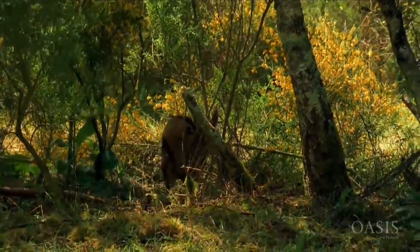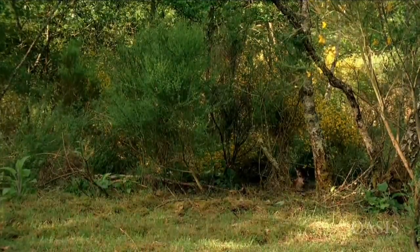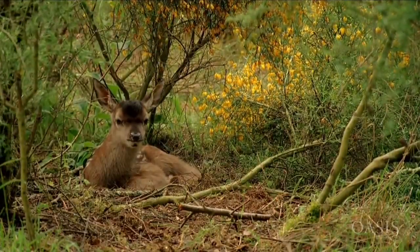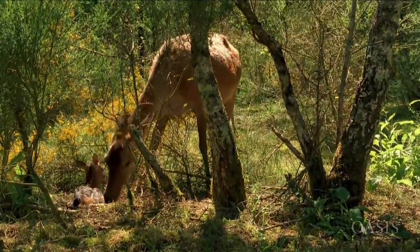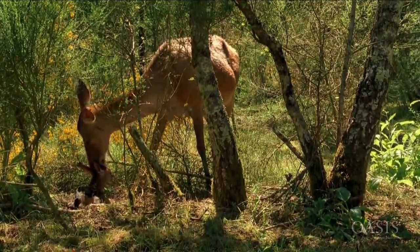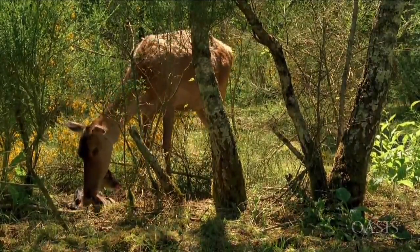While its mother ventures out to feed, the fawn must quietly await her return, completely hidden. Its spotted coat provides perfect camouflage against the undergrowth. In 10 days' time, this baby male and his mother will come out of hiding and reunite with the rest of the family. That is, last year's fawn, which had been driven away by the hind before the birth.